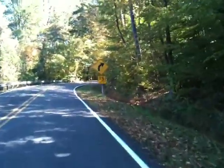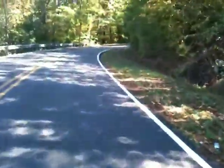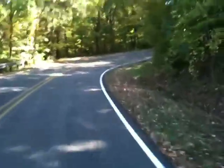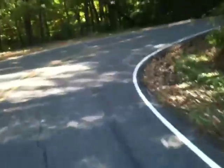The switchback, you see, it says 15 miles an hour. If you've got any shot at the KOM, you should be going about 25 through here. Maybe a little less, 23. So this corner's a little tricky.